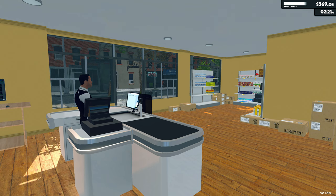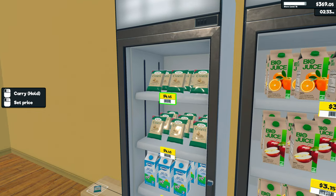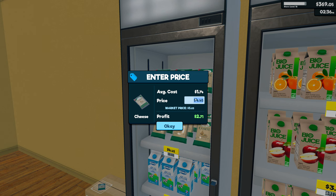Sorry, just taking a drink. People are moaning about the price of cheese and it isn't moving off the shelf. So I think let's set that to $3.99 or something like that.